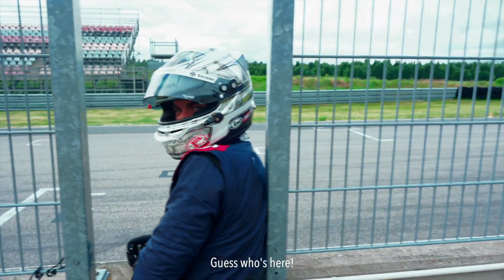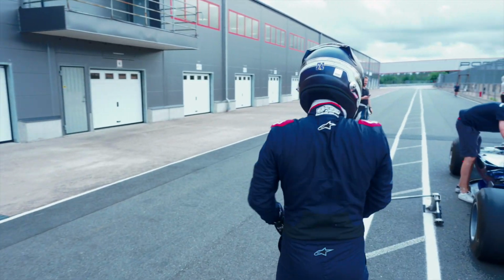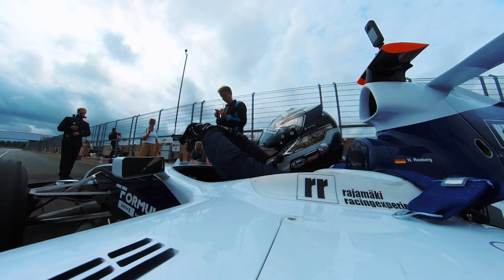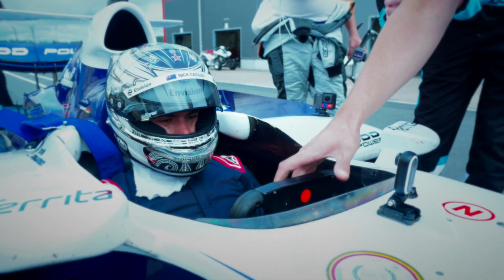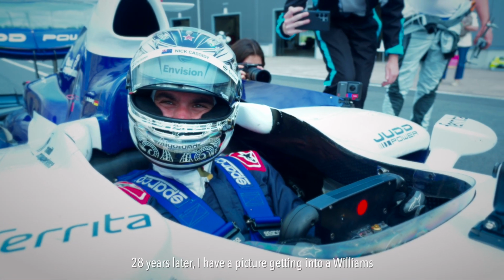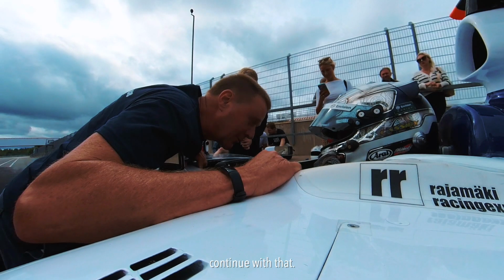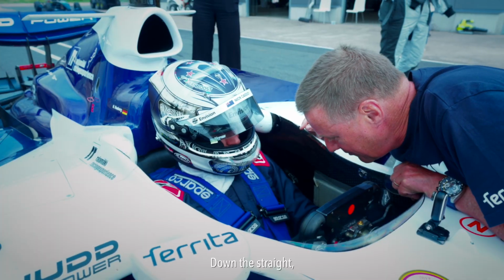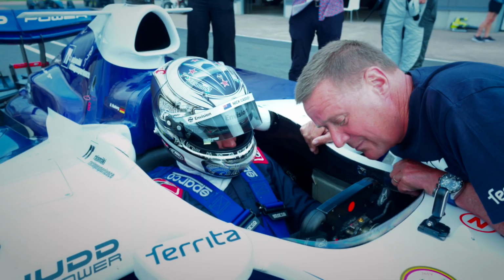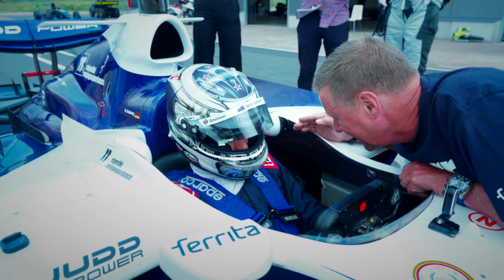Oh! Guess who's here? Nice and tight. This is it. 28 years later, I have a picture getting into a Williams and now I'm wearing it. Lucas, you're a sensible person. Continue with that. Down the straight, accelerate, brake, feel it, take it easy in the corners. Because the tires are not optimal in temperature and we don't know where the limit is. Okay. Have fun. Thank you.